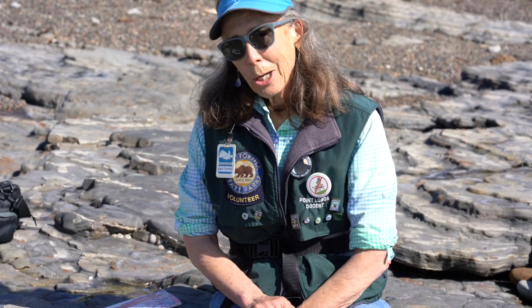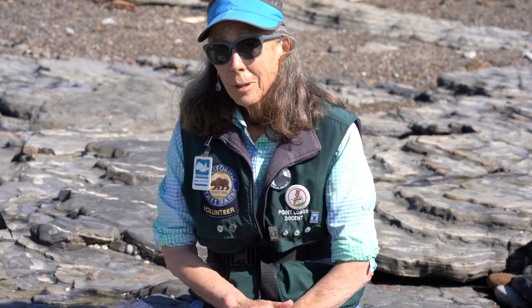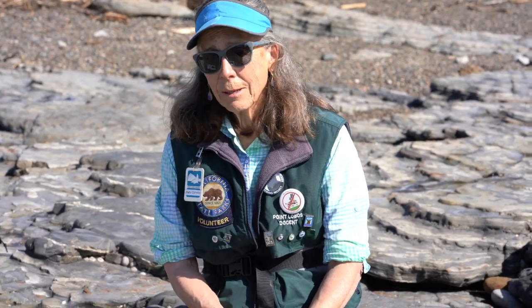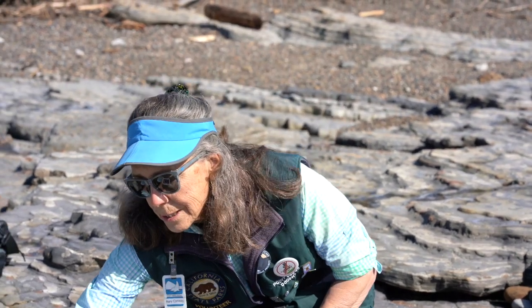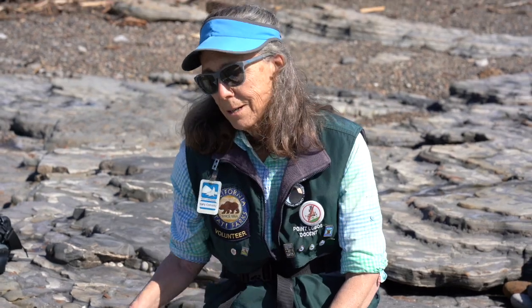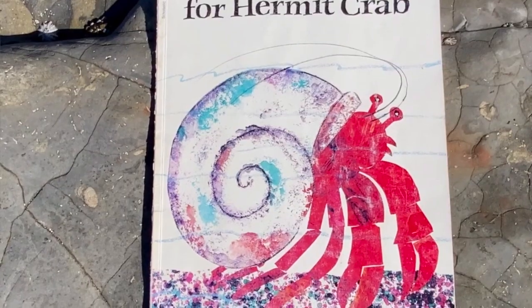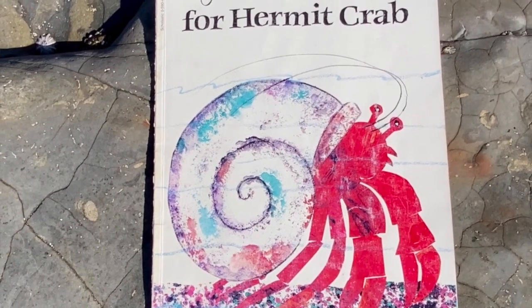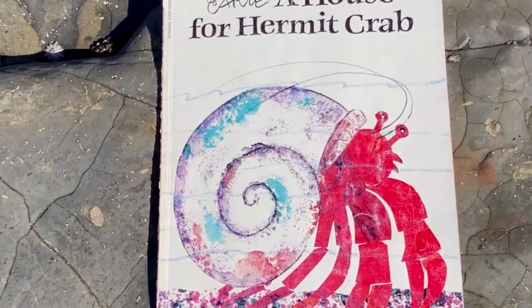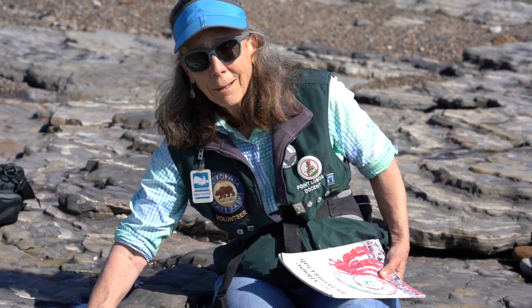And the first thing I want to talk about is those of you who are grandparents or parents and you have children that you want to bring to the tide pool. In the high zone, it's really the safest spot, and there's less chance of slipping and falling. And here's some books that you can prepare kids with, or actually, to tell you the truth, even for me, sometimes they're the funnest. And the favorite one that I have is by Eric Carle, A House for Hermit Crab.